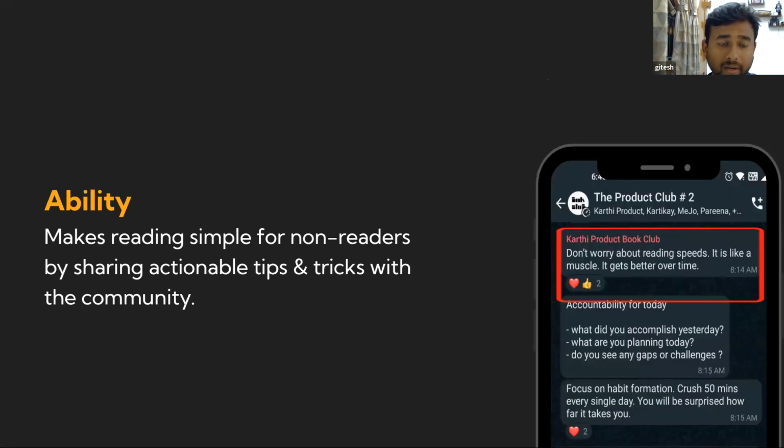Now talking about the next ingredient, which is ability. Again in our journey, I'll keep the WhatsApp chats in the center, because that is everywhere. That's the key place where all the communication is happening. On our WhatsApp group, you will find Karthi sharing tips and tricks on how to read better. And not just Karthi, but even other people are sharing their tips and tricks to make reading easier for people who are non-readers.